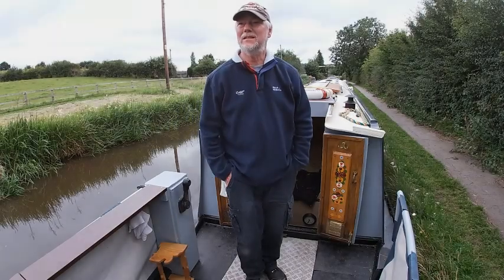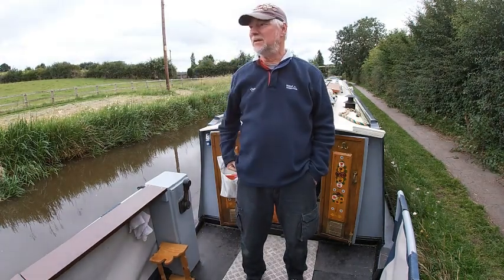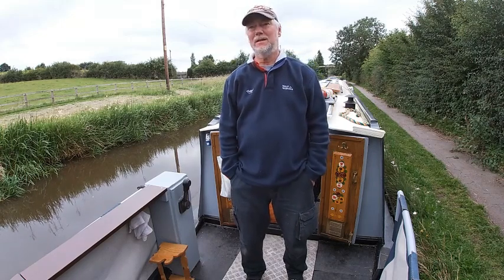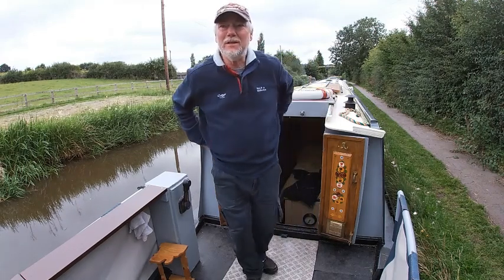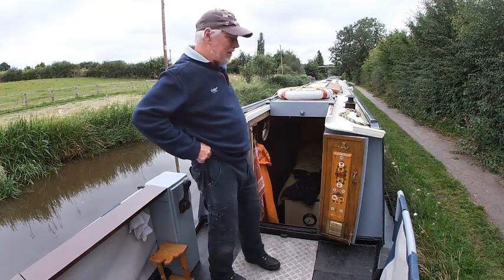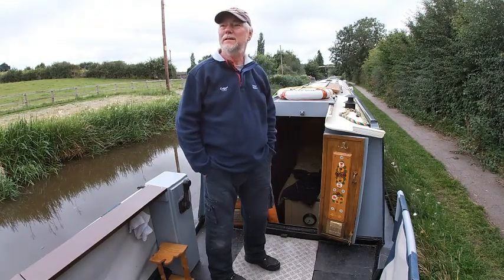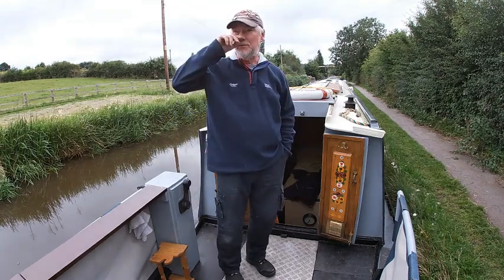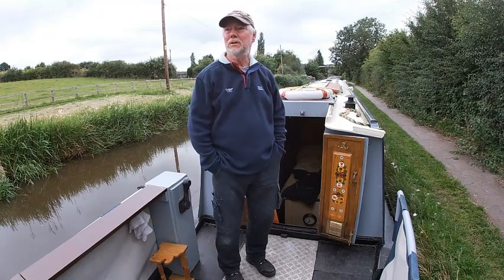It's 6:30 and we've just moored up for the night. We've been coming from Etruria since about 3:00, 2:30 perhaps. And this is the first spot we've found really where we feel comfortable about mooring up for the night. We're just in front of a lift bridge. We've just gone through Engine Lock. When we got here, we were the only ones, but since we've moored up, two more boats have arrived, so there's safety in numbers, and we feel comfortable to stay.